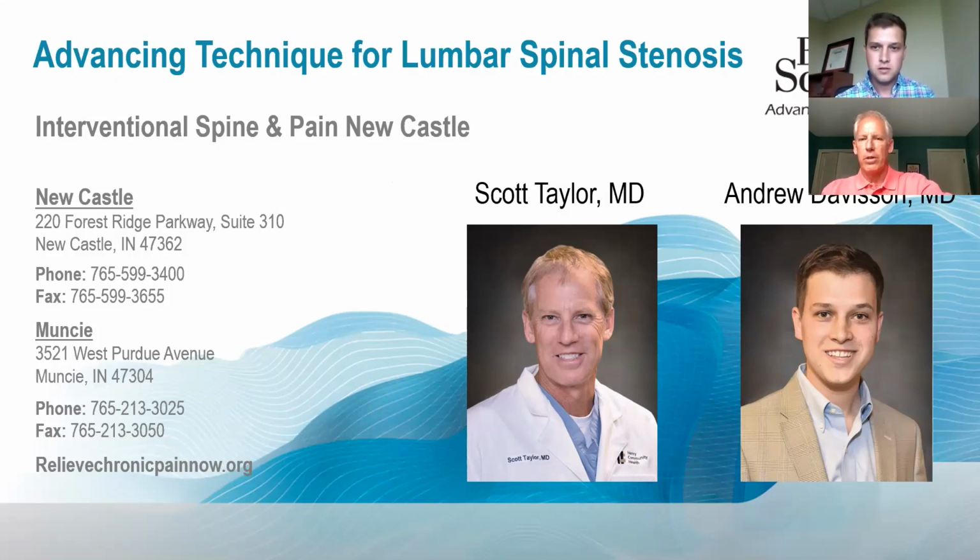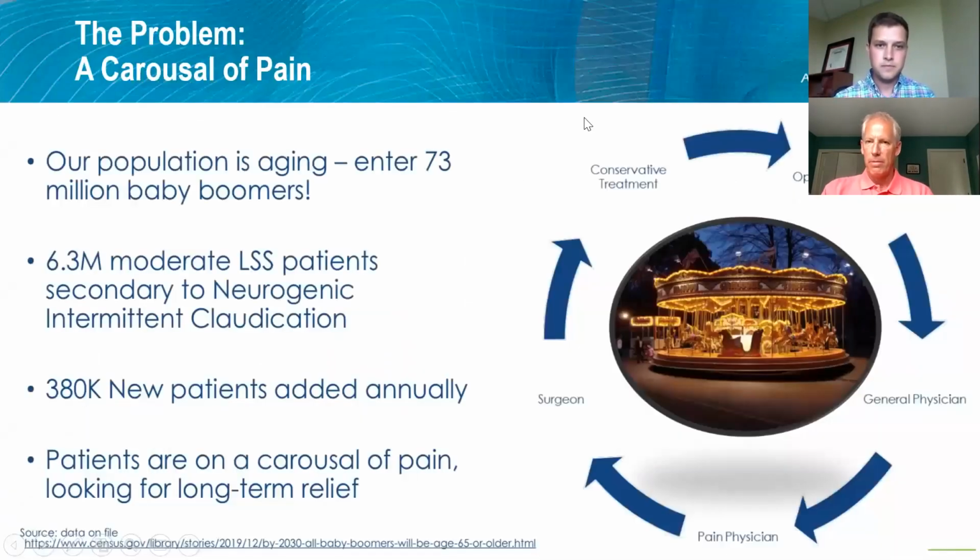I would like to go ahead and move to our first slide: introduction to the prevalence of spine and arthritis resulting in spinal stenosis. The baby boomers are hitting the circuit here. We have a picture here of a circuit of pain. 73 million baby boomers are entering this, and as you all probably know, 80 to 85% of people at some point will experience back pain. We're specifically going to look at spinal stenosis.